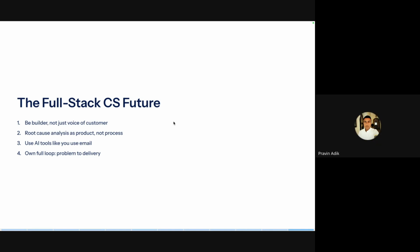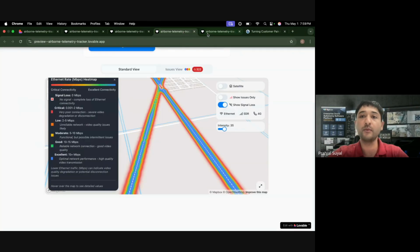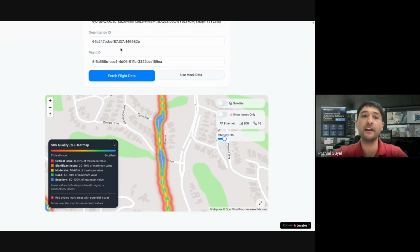Hi, Pranjal. This is Praveen. Yeah, go ahead, Praveen. I just want to ask a basic question. This dashboard that you created to solve your customer pain point, is it a standalone dashboard, or did you already have a dashboard that your customers were using, and you added this as a page or part of that dashboard? To deliver this immediately, I created it as a standalone dashboard. As you can see here, I had to manually enter these credentials like org ID, flight ID.